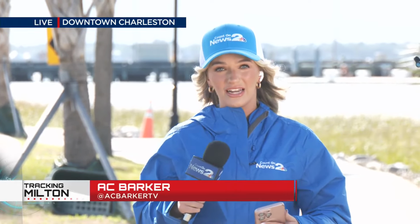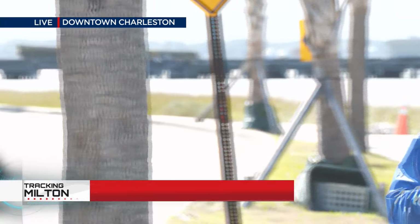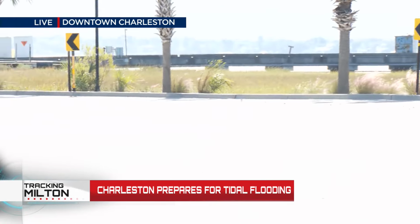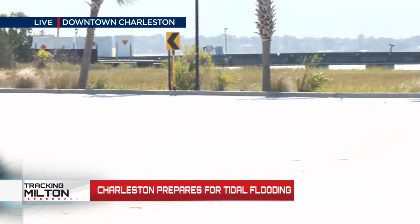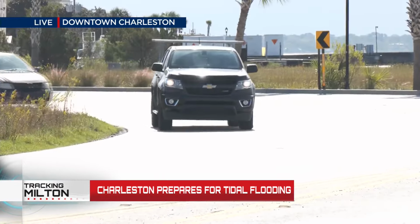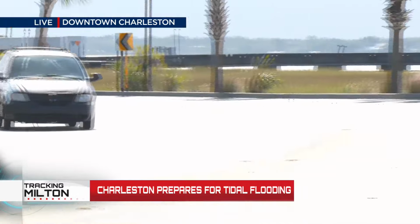Riley, Hannah, good morning. That's right. Lockwood Drive downtown, very flood-prone area. Now, as you heard Josh say, rain really isn't the issue when it comes to this flooding. It's going to be that coastal flooding. At this very moment, you can see there's not much flooding to really talk about. It's really those strong gusty winds, but that is very likely to change as we go throughout the day.